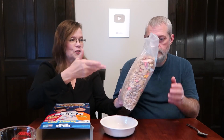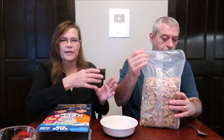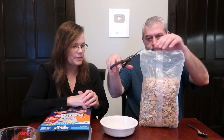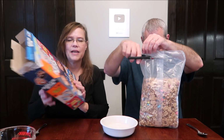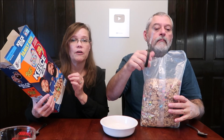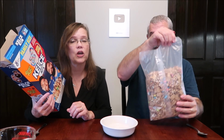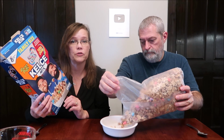When you see it like this, it looks like there are M&Ms in there. It's just the little marshmallows. It looks like a trail mix kind of thing because there's so many bits and pieces in there. And you might say you could do this yourself, but you're not going to have the same ratio of cereal, and it's going to cost you a lot more money to do this yourself.